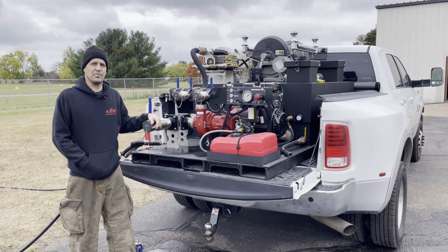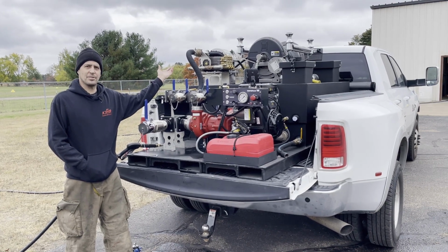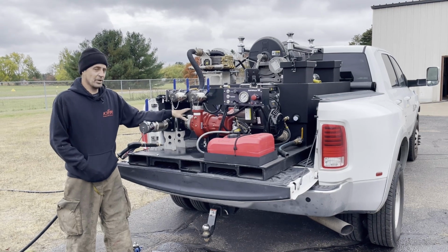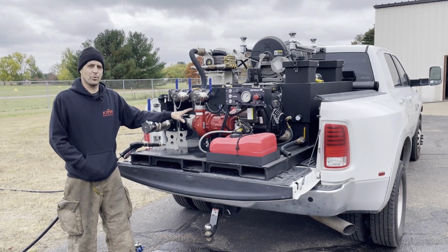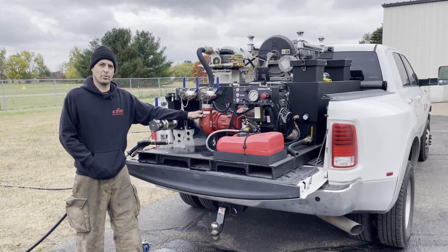This is a 250 gallon tank, so with the 10 gallon a minute system, you can see you could have up to a 25 minute runtime. With the pump here, you're going to be roughly 45 seconds with the high volume low pressure. You can offload the water quite a bit faster.